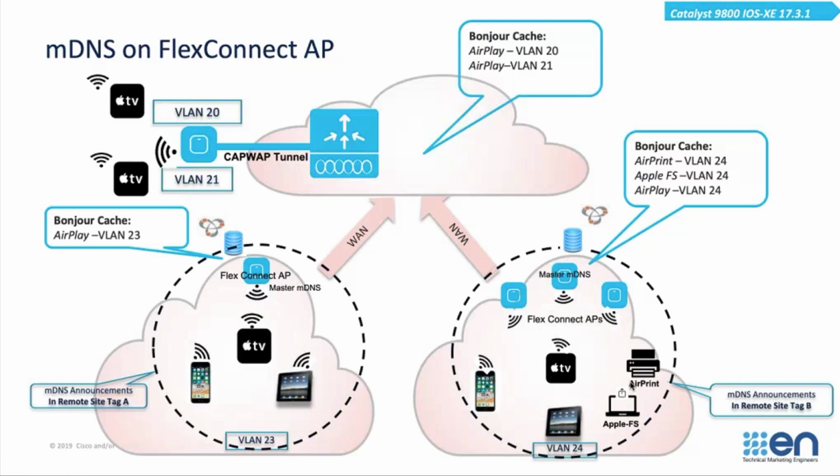You can also have a bridge mode, and this is actually the default mode. And in this mode, the AP is simply going to forward the mDNS packets as if the AP doesn't really care about the packet type. So it's not going to cache anything. It's not going to snoop it. So there's going to be a lot more mDNS traffic on the wired infrastructure at the site. So it's not ideal. So ideally what you want to have is the mDNS gateway mode.